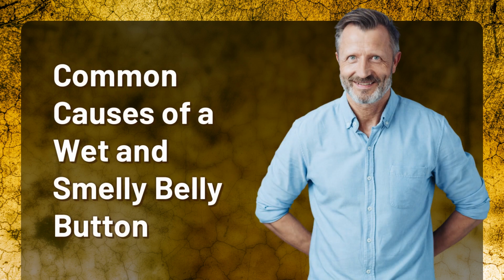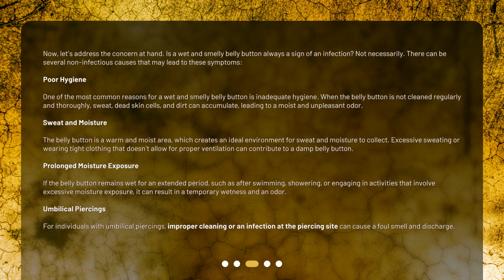Common causes of a wet and smelly belly button. Now, let's address the concern at hand. Is a wet and smelly belly button always a sign of an infection? Not necessarily. There can be several non-infectious causes that may lead to these symptoms.